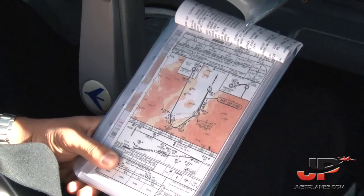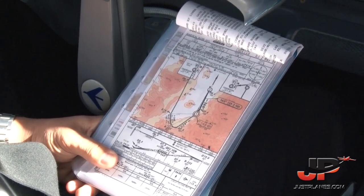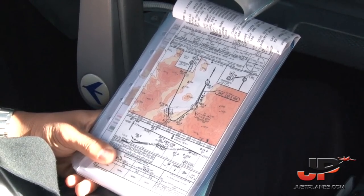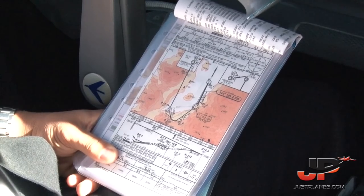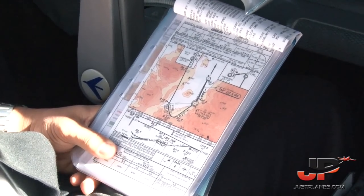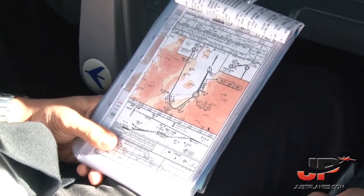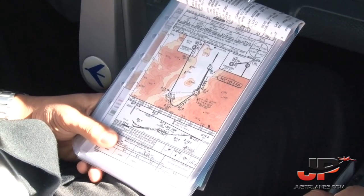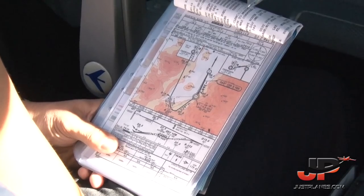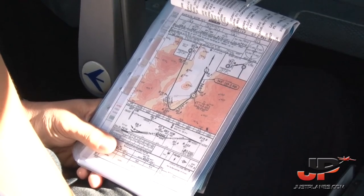Check. For the approach, we can accept vectors to intercept the radial 220 from the Quebec Sierra Victor, or we're going to make the full approach chart. If we make the full approach chart, it will be from Condor Cocha VOR, outbound 177 degrees until 19 miles out, and we're going to intercept the arc of 9 DME from the Quebec Sierra Victor. Check. Maximum 180 knots for the approach. We will intercept the course 209 to Quebec Sierra Victor, descending to 10,500. Check. Until our final approach fix.